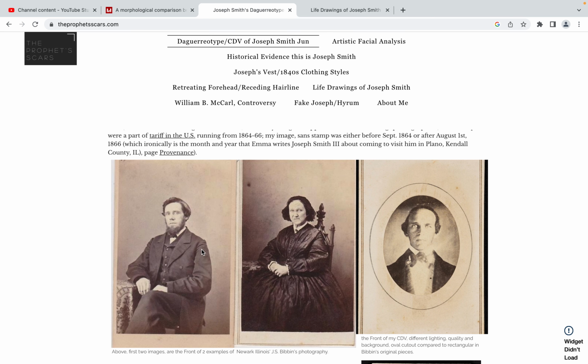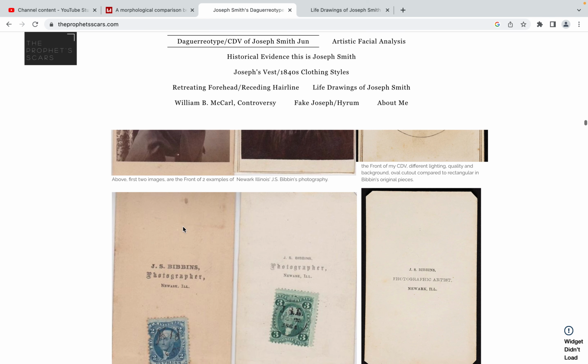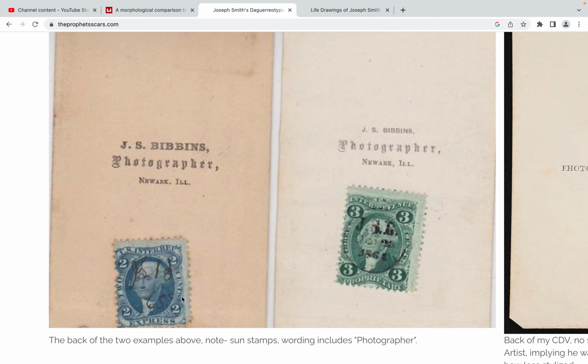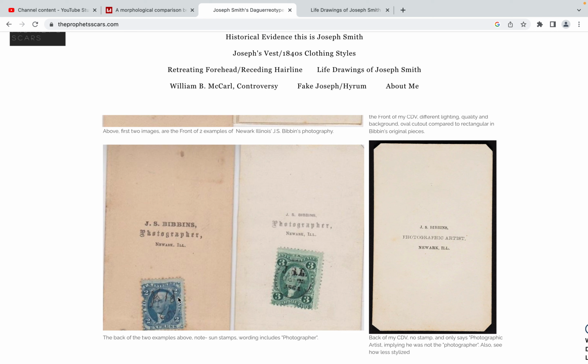But this is J.S. Bibbins. This is the back of this picture. J.S. Bibbins, photographer. You see the sun stamp tax, and it even has the year 63, 65. It was 1866 when they stopped putting it, in August 1866. Okay, so my picture's missing this, and the first mention of Emma going to Plano was August 1866. It's not that it matters, but when she started, she had not gone to Plano yet.